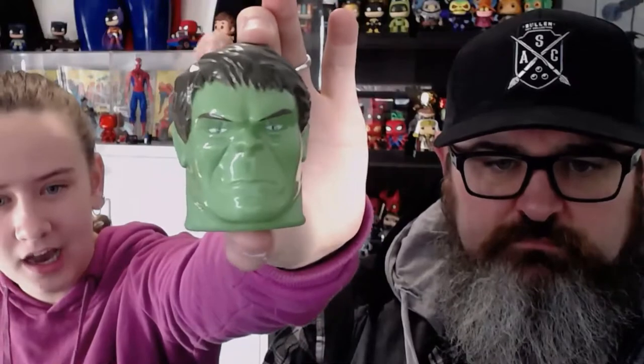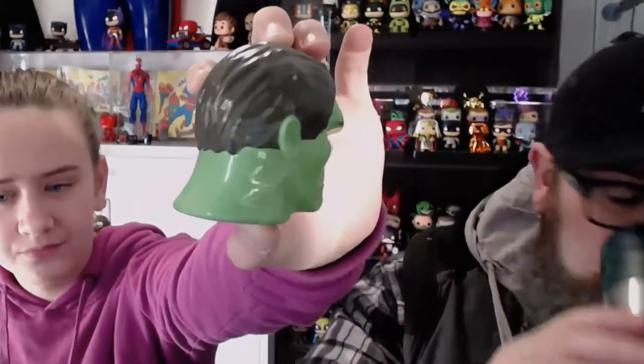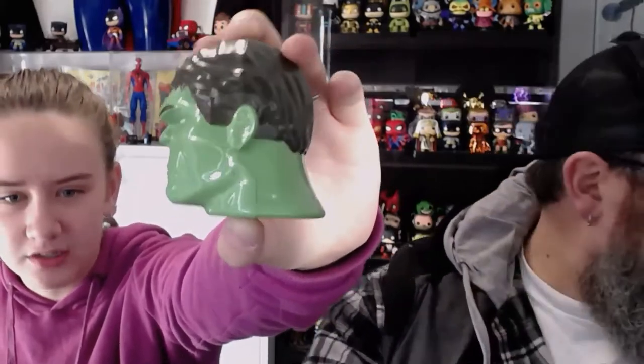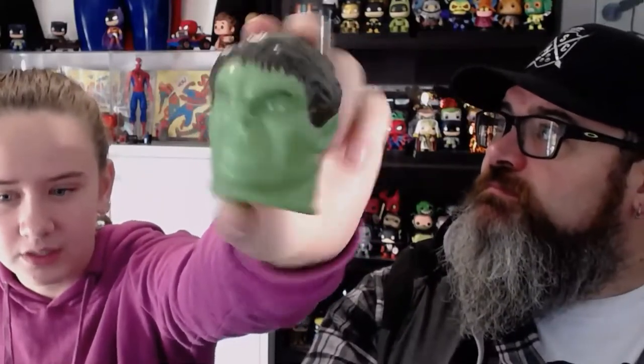So the next thing that we have is this little Hulk head. I got this for Dad a very long time ago when we went to Pachuca to visit my auntie. I got this for him because I thought he'd like it. You can also open him up, and it originally came with lots of lollies and stuff like that. I've got two more of these, and hopefully there's some stuff inside that I can show you. So next one we have is Captain America.